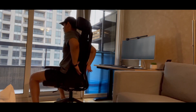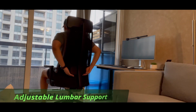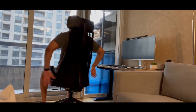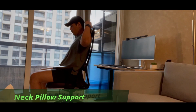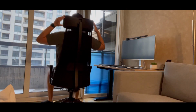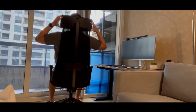The next thing would be the lumbar support. It has additional lumbar support and you can adjust it as well, which is really nice, as well as the pillow, the neck pillow or head pillow here. You can also adjust the height of it as well. So this is actually a really great chair for one person, or even if you're sharing it like I am. I share my desk space with my partner. So, it's great to be able to have these adjustable features so that you can really get a comfortable fit when you're sitting at your desk.